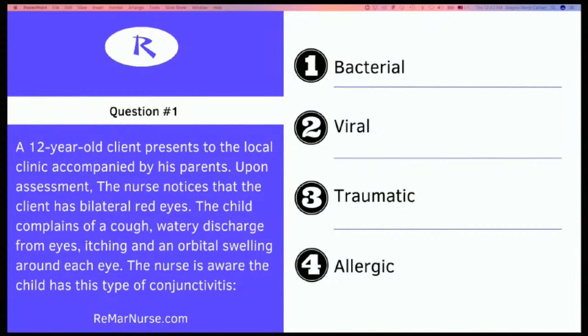Here is our first NCLEX question. A 12-year-old client presents to the local clinic accompanied by his parents. Upon assessment, the nurse notices that the child has bilateral red eyes. The child complains of a cough, watery discharge from eyes, itching, and orbital swelling around each eye. The nurse is aware the child has this type of conjunctivitis. What do you guys think? Is it number 1, bacterial, 2, viral, 3, traumatic, or 4, allergic?